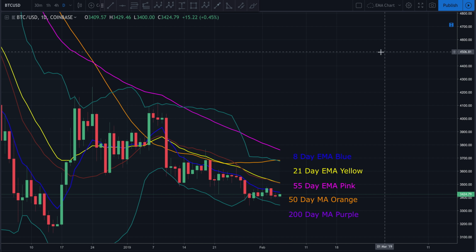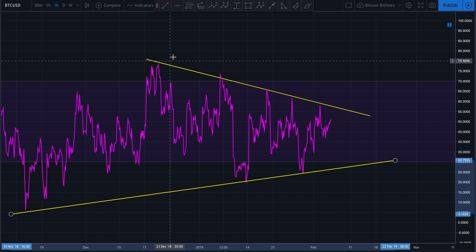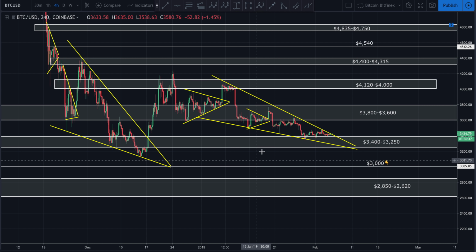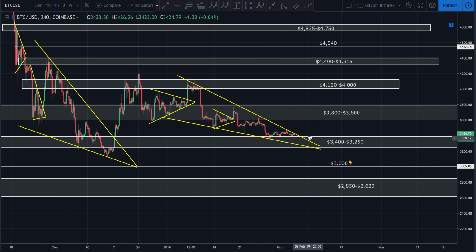So I do believe that we are going to have that large move. The question is, is that move going to be up? Is that move going to be down? And honestly, I can make a very good case in either direction. In fact, just looking at the chart, to reiterate, I'm going to be entering that trade, laddering in my buy somewhere between 3550 and 3250, with a very tight stop at 3200.